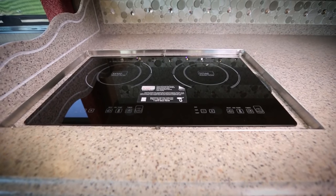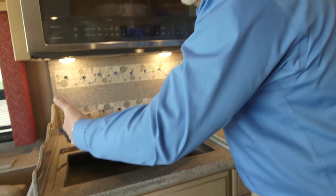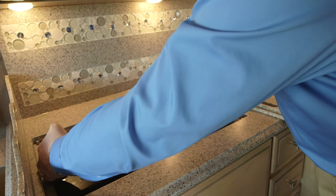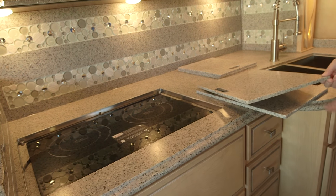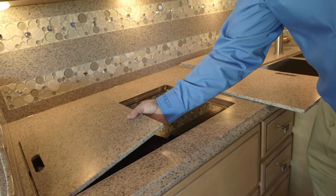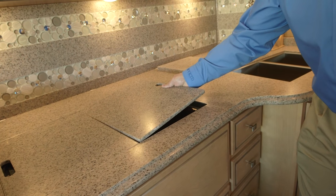And another great feature on this induction cooktop is this can be removed and taken on out to the exterior if you want to fry fish or do something like that outside. Mounts right back in and your covers right over the top, so it gives you nice countertop.